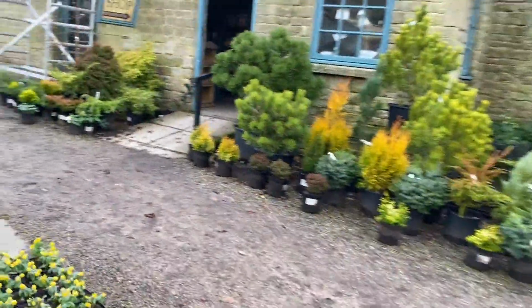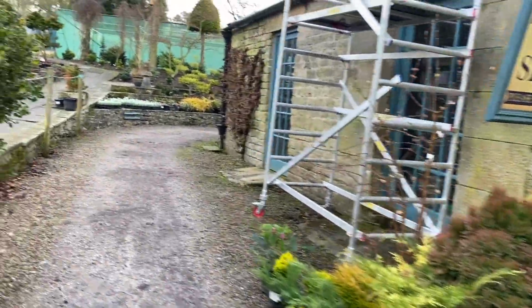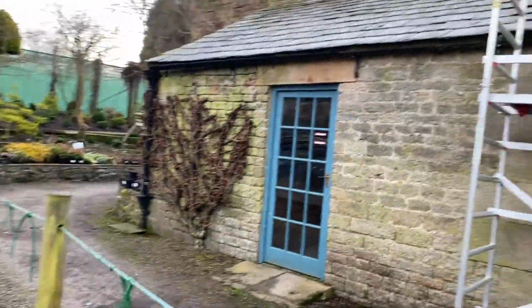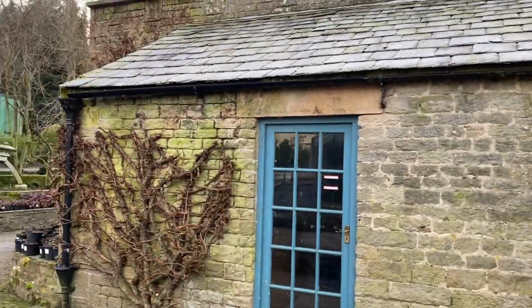Where else haven't we been? I must get that roof fixed. Yeah, looks horrible.